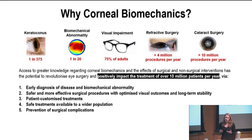But better knowledge of corneal biomechanics has the potential to affect almost everyone who wears glasses, and almost everyone really, as our vision deteriorates with age and we develop presbyopia. In addition to this, it's really important in surgical procedures. A lot of surgical procedures, refractive surgery especially, are focused on the cornea.